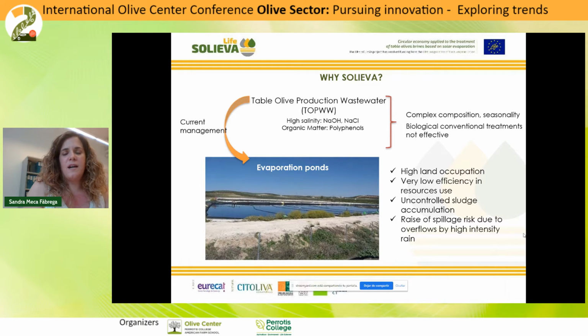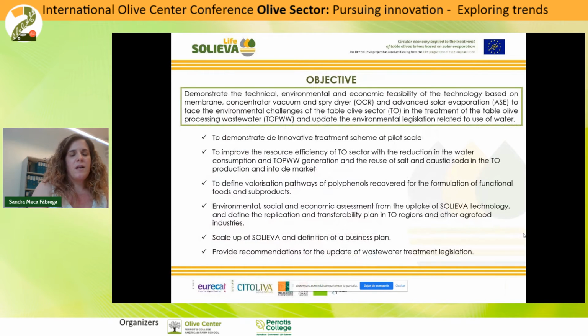So currently, this wastewater or these brines are discharged in evaporation ponds with some environmental impacts associated to them. In order to solve this problem, Solieva aims to demonstrate the technical, environmental, and economical feasibility of the technology based on membrane, concentrator vacuum and spray dryer, and advanced solar evaporation in order to face these environmental challenges in the table olive sector.